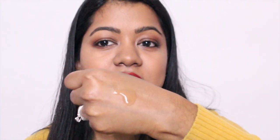The shampoo is a translucent one. Again, it has a mild fragrance, nothing too strong going on with the entire range. Take a little bit of shampoo onto your hands, onto your palm, rub it between your hands and apply to your scalp and your hair. And you just give your scalp a nice massage.